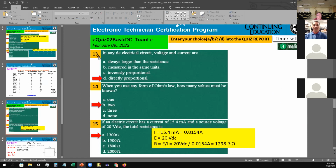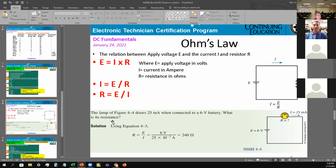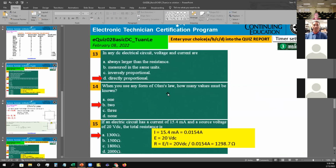Okay, number 13, in any DC electrical circuit, voltage and current are directly proportional. That is just following Ohm's law, okay? So if you increase current, you're going to have to increase the voltage, okay? So they're directly related. So the answer is D as in David for number 13.